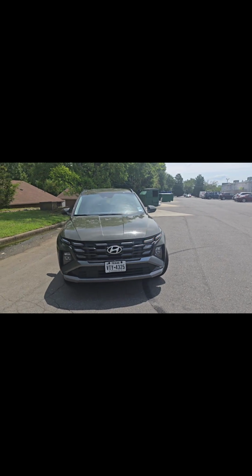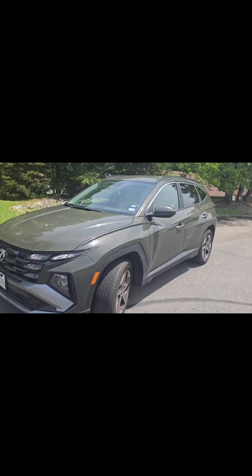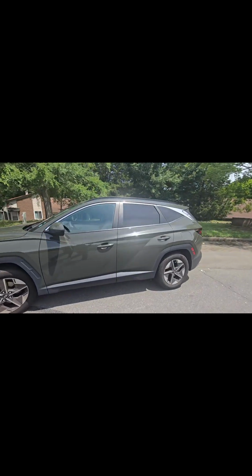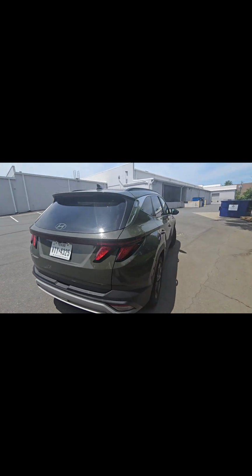Alright everyone, hello. So today I've got a 2025 Hyundai Tucson SEL. This has Hyundai's 2.4 liter four-cylinder engine. It's got 187 horsepower, 170 pound-feet of torque. Like I said before, this is an SEL, so it's a step above the SE and below the SEL Convenience.